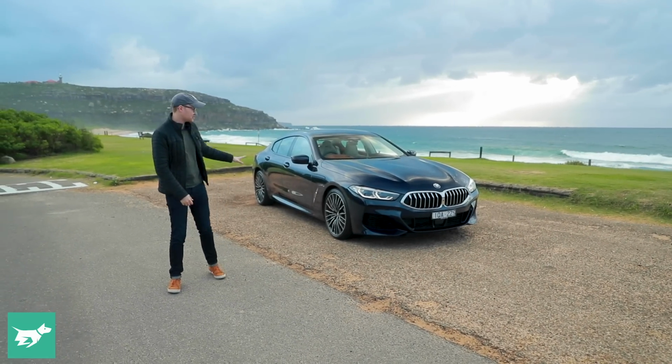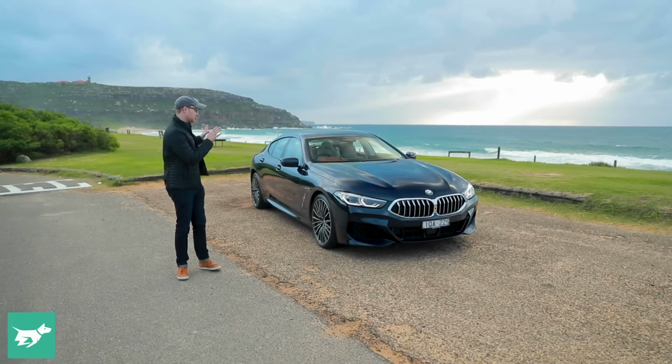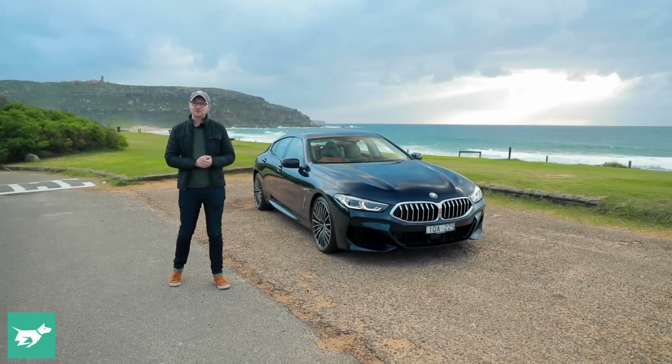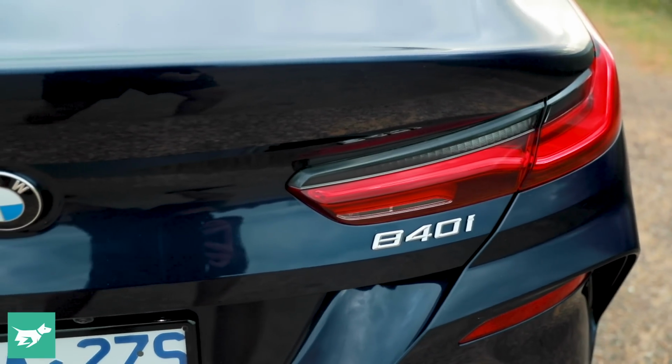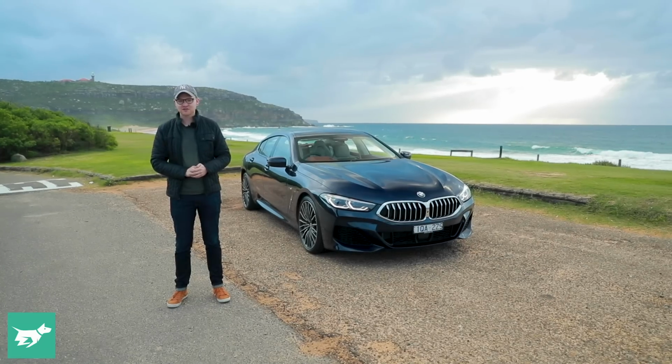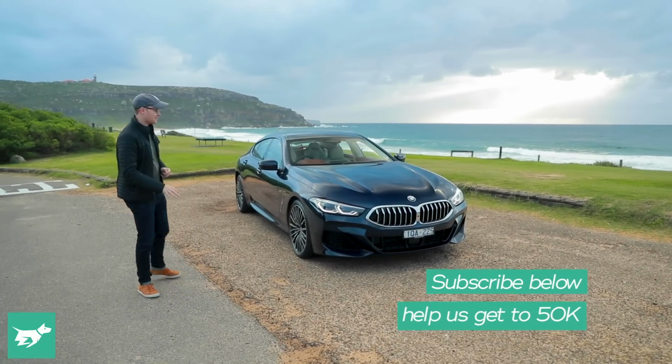And in today's review, an in-depth review of this 840i Gran Coupe, we're going to be checking out this luxurious BMW's design, its interior, its practicality, and then we're going to be taking this straight six rear drive saloon car out onto some great roads to see how it drives.